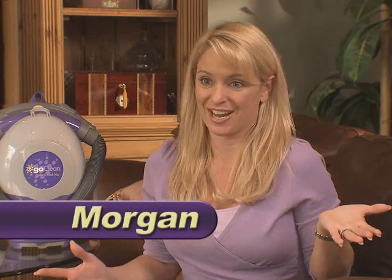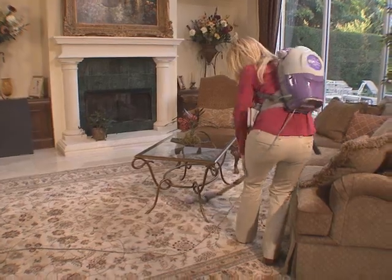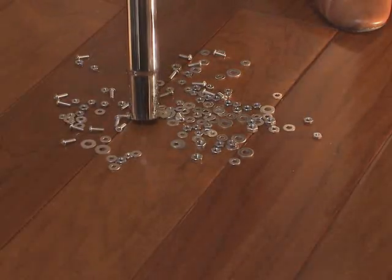The GoClean's great because I put it on my back, it weighs next to nothing, and I can just very easily clean the stairs right as I go up. I would recommend the GoClean to everyone. I have a little short-haired dog. He's about 20 pounds. He sheds like crazy. I'm able to get his white hairs off of my dark furniture, in between the couch cushions, off my marble floors. The GoClean Backpack Vac weighs about 10 pounds, and it's so powerful it can pick up nuts and bolts.